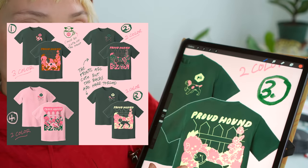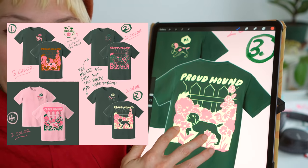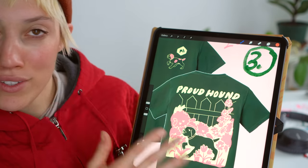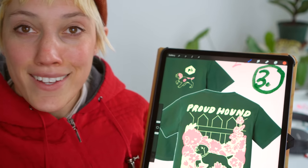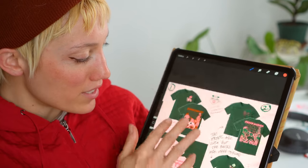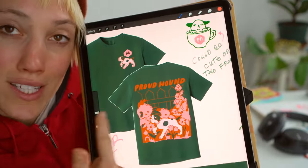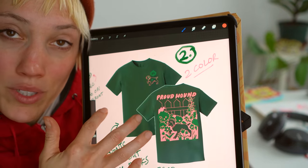I just kept trying to make it work, but it looks crazy. I have to have more than two, I think, for this, for me, logically. Maybe someone, like a professional, could figure this out. But this one, very cute. I did do this one with three colors and it looks a little better because you can see the dog instead of it being just a mass in the middle. You see what I'm saying?